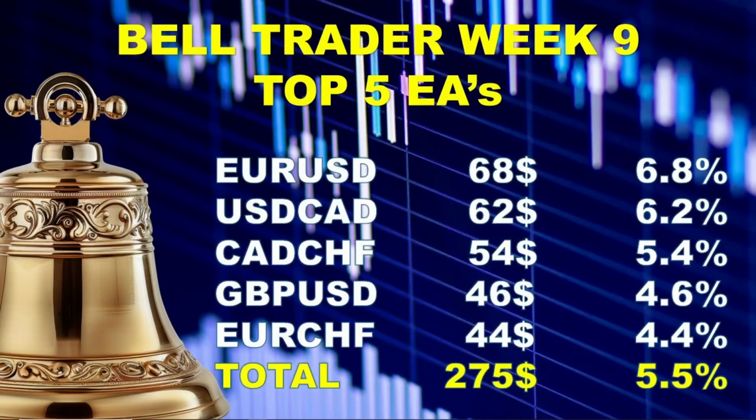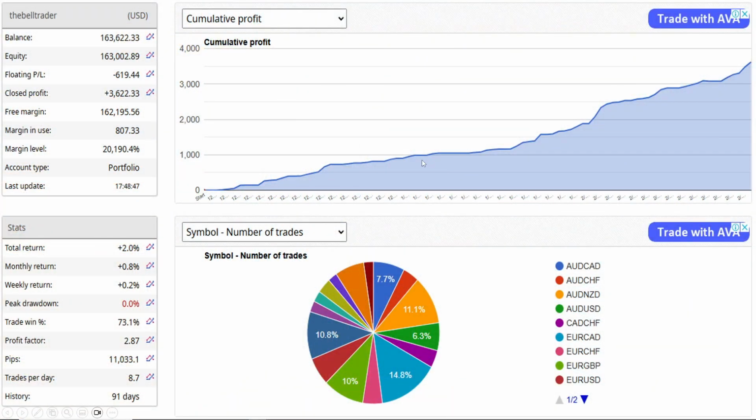Now also the bell trader is normally the one that is lying dormant or has been very, very slow. This particular week here, it is doing quite well. So the Euro USD is at $68, 6.8%, with the US CAD following closely after at $62 or 6.2%, with CAD Swiss francs at $54, 5.4%. And then Great British Pounds USD, $46, 4.6%, with Euro Swiss francs at 44 or 4.4%. So over here, the bell trader is actually doing quite well with $275, 5.5%. Definitely been catching up lately, and we also adjust this one on a weekly basis.